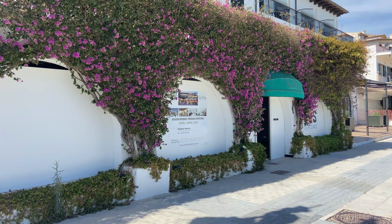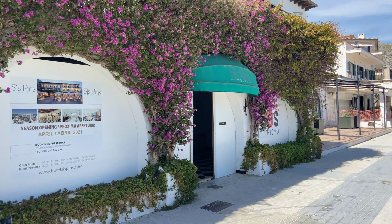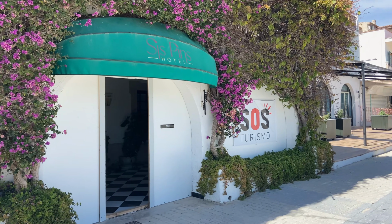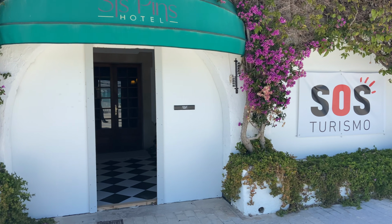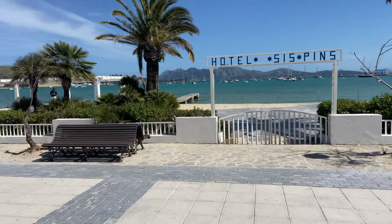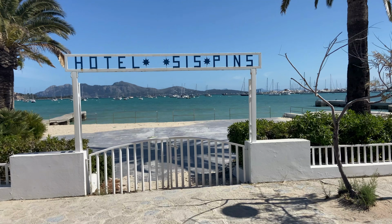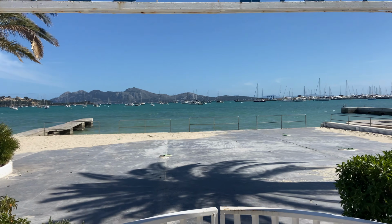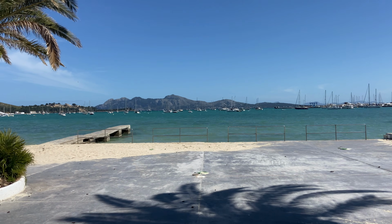And we're just coming up here to the Cispins Hotel as well, and it has the same season opening date of April 2021, and there is an open door, so there are people in there probably checking and maintaining the hotel, so let's hope they're starting to get things ready. And as you can see as well with the Cispins, it has a lovely cafe area, a dining area right in front of the hotel. So this is a fantastic place to stay if you're thinking of coming up to Port Pollenca.